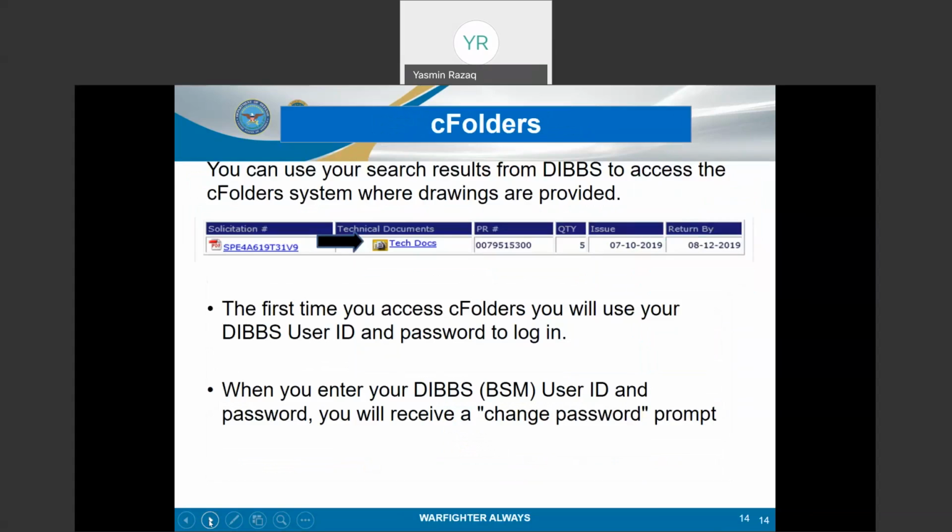I just want to make you know that DLA Aviation does buy critical items, and some of the items that we procure are export controlled items, meaning the drawings cannot leave the United States. So in order to see export control drawings, you have to be certified through the joint certification process. And you can get more information on that process by searching DLA Joint Certification Process in Google.